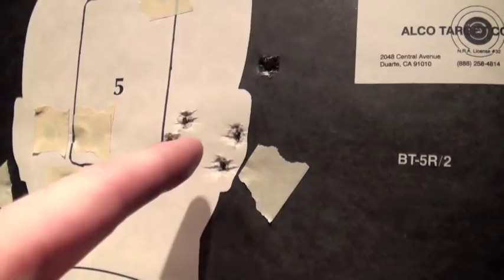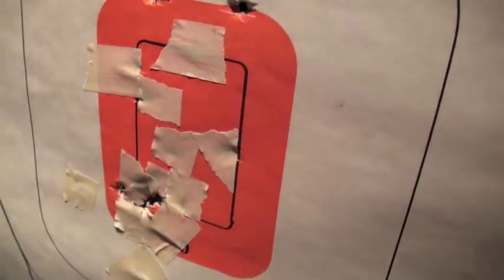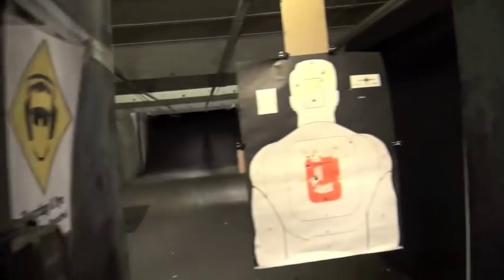That's a very nice group. I'm going to give you 1 point for that because it's barely touching. 2, 3. So that's 3 points plus a speed bonus of 1. And then we got 1, 2. You'll take that round. How do you like the LC9?